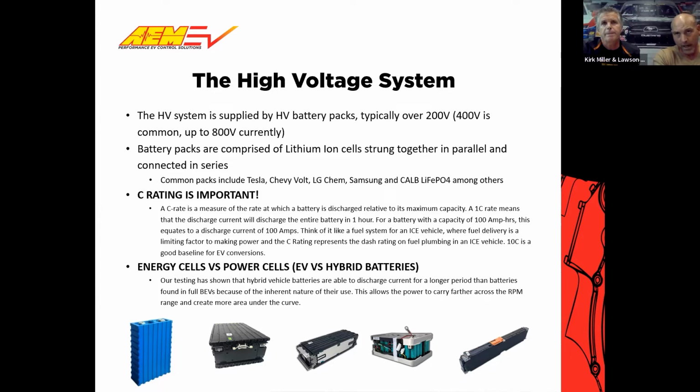Yeah, and to that end, in our testing, we've seen this on the dyno with different styles of batteries. With energy batteries, something that comes out of a Tesla, which is designed for long life, it gives you that hit, but then it derates itself to protect itself from a temperature standpoint and also a depletion standpoint. Hybrid electric batteries tend to be very, very good for racing applications because they have a higher C rating. They tend to just let it eat. They just feed current longer.